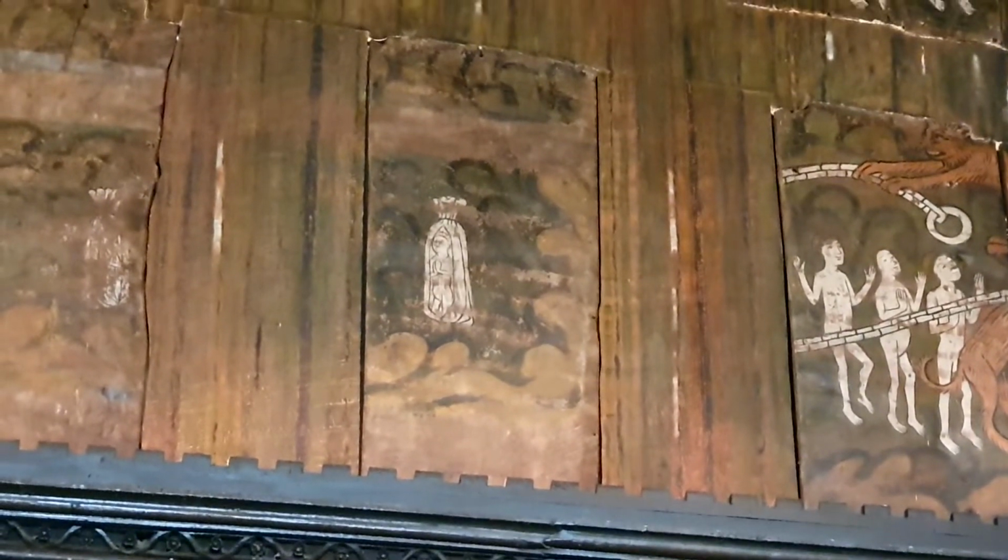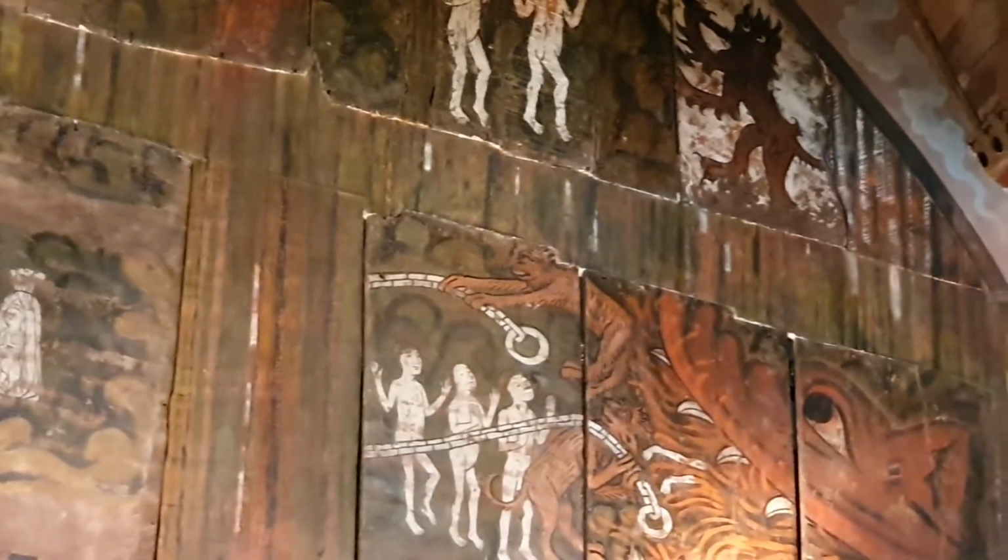And the horizontal bar across is one of these cross beams, as in where the lights are mounted, and that's been plastered and then again painted in.